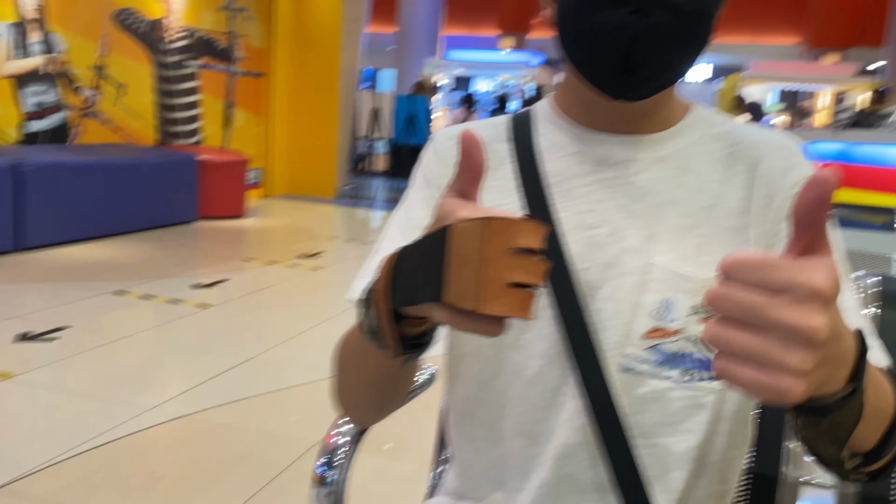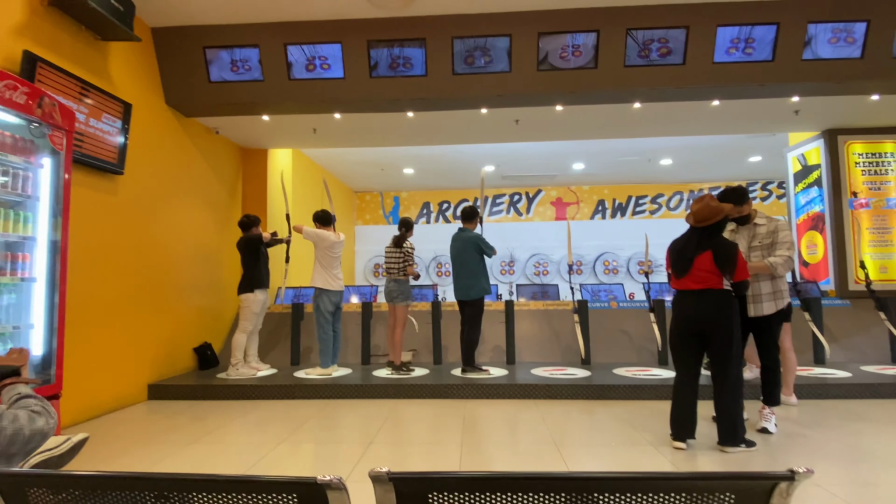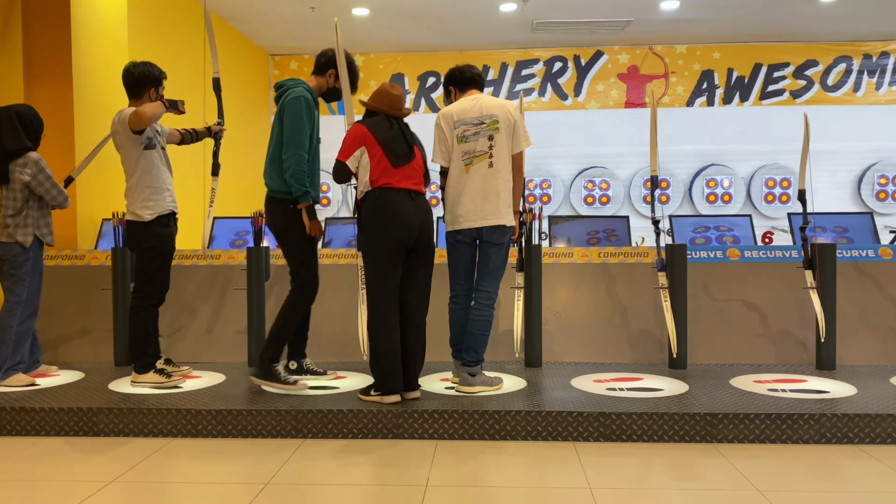After putting on your archery guard, you'll have to wait for a couple of minutes until the person before you finishes. They have a really nice waiting area here where you can just chill with your friends and look at the current archers playing. As you can see, it's quite entertaining as well.